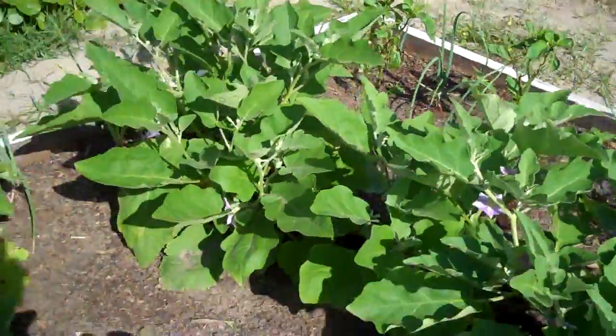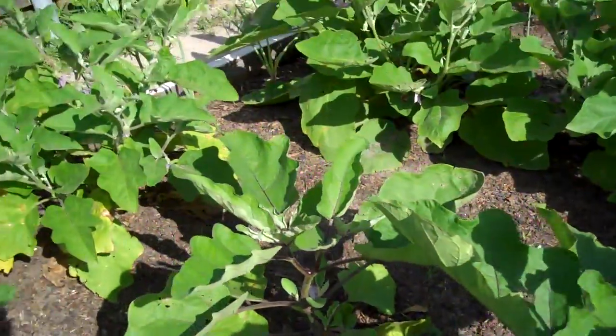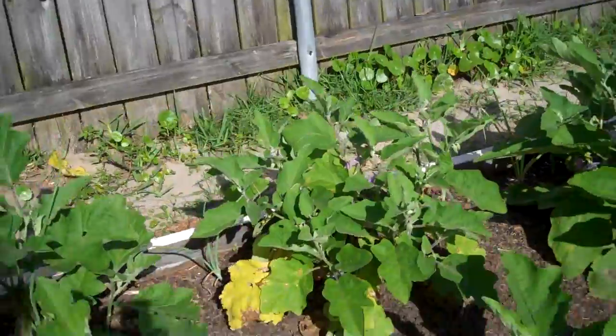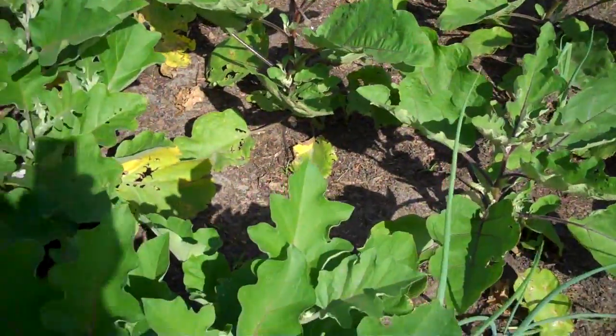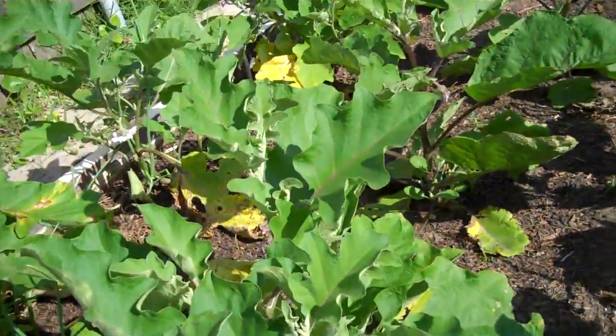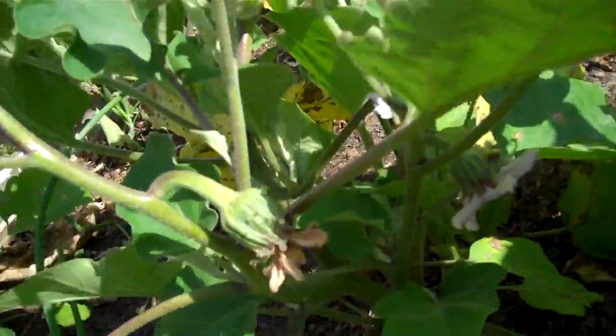Kind of surprised. The rest not really doing anything. This Black Beauty and these other types aren't putting out anything yet. They have flowers, but it's just the male flowers. I'm sorry. So we're waiting for the female flowers to start coming out. Looks like this one was trying to do something. Might have not gotten fertilized.